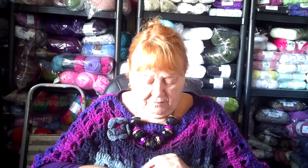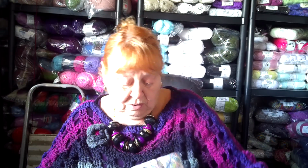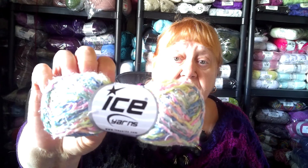Colour number 1, which is called something wonderful, knowing ice yarns. Palermo cotton, green, blue. I can't read the rest of it. Something else written on it as well. Very pretty colours, as you can see. It's got blue in it, green in it, pink in it. Got all kinds of colours in it.